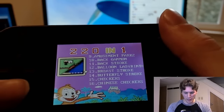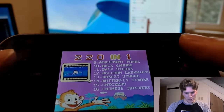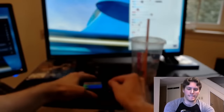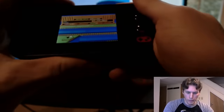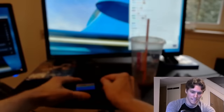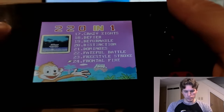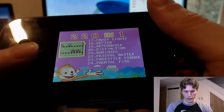Balloon stroke. Okay, butterfly stroke. Okay, it's butterfly stroke. Ready? Where am I? I didn't even jump off the ledge. Checkers, skip. Chinese checkers, skip. Crazy eights, skip. Defier, let's try that one.